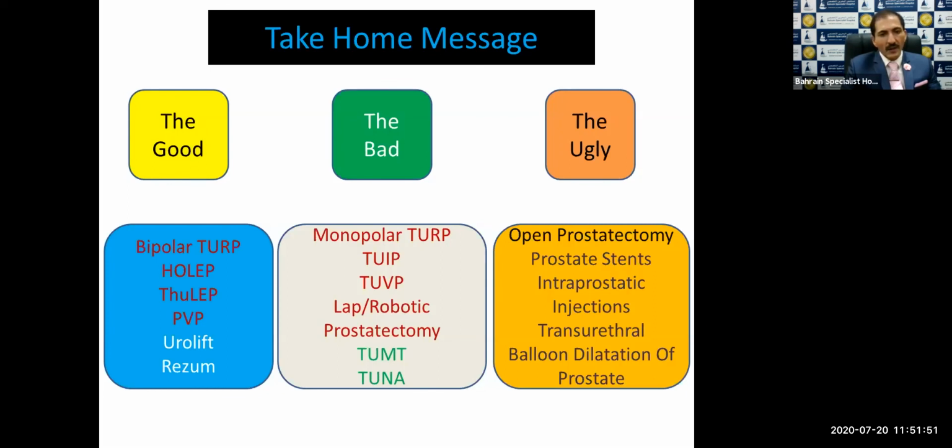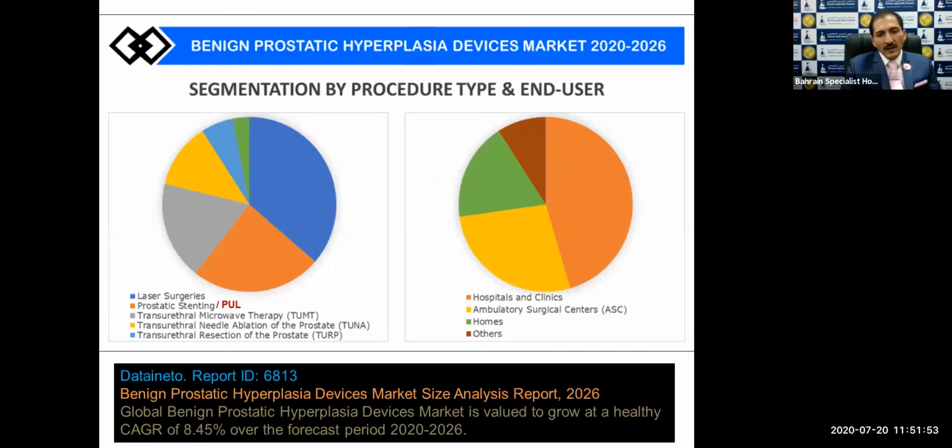This is a current analysis, and this is showing a future prediction of market analysis. And we can see as time is progressing till 2026, laser surgeries are going to capture the market in a big way. Prostatic urethral lift is also taking a sizable share of the market, and the others are there. TURP share of the market is progressively going down.